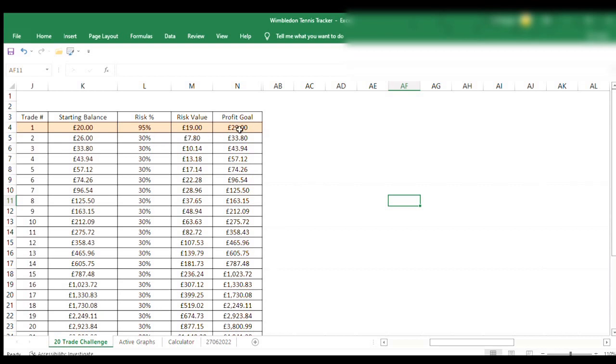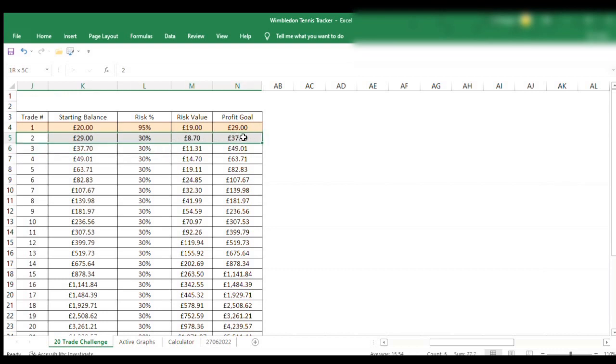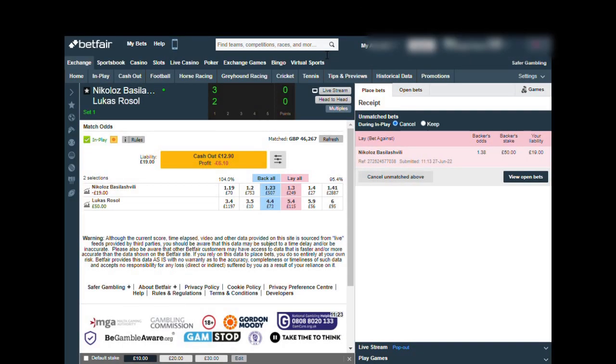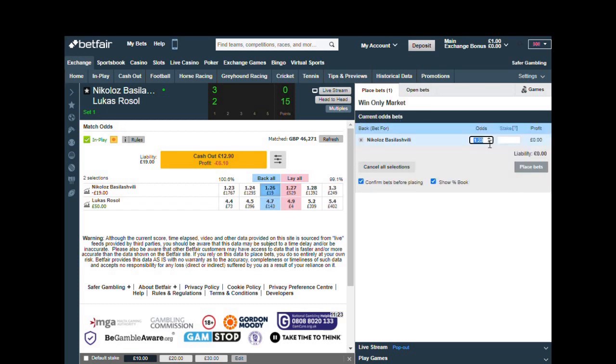sorry, just 1 second. Had the risk been 30%, my liability would have been £6, which means I should have been looking to make £6. So essentially what I'm saying is I didn't come back here to see that really 95% of the liability would have been £9, and that's what I would have been looking to make in this trade. So at this point I'm still expecting to make £6 from the trade, when really I should be looking to make £9.